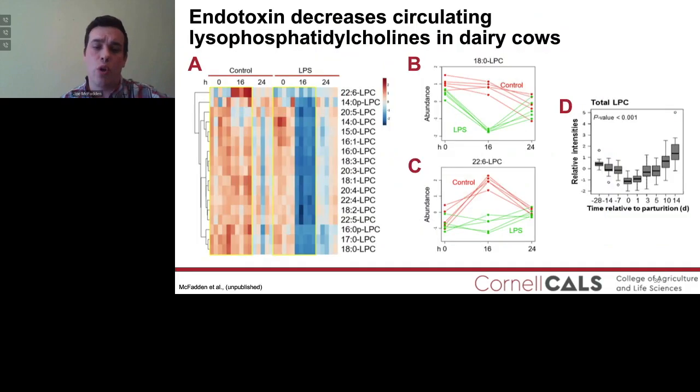Now, this decrease was about 80% by hour 16, but the decrease in lysophosphatidylcholines occurred as early as hour 4. And transition cows, which are experiencing that immunosuppression, also have low levels of lysophosphatidylcholine right at parturition. So for now, we've established this relationship between endotoxemia, immunosuppression, and lysophosphatidylcholine status. That LPCs are low at this time.